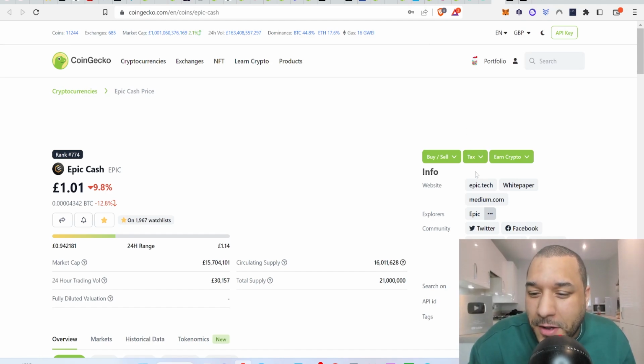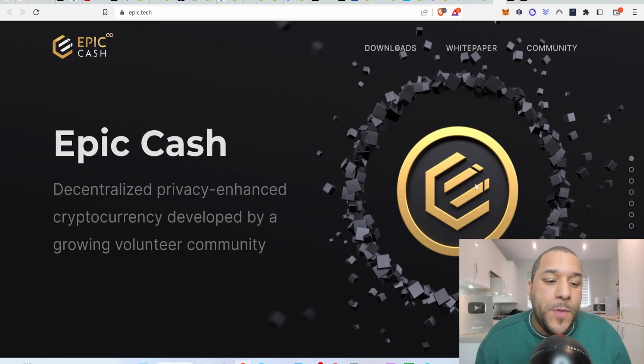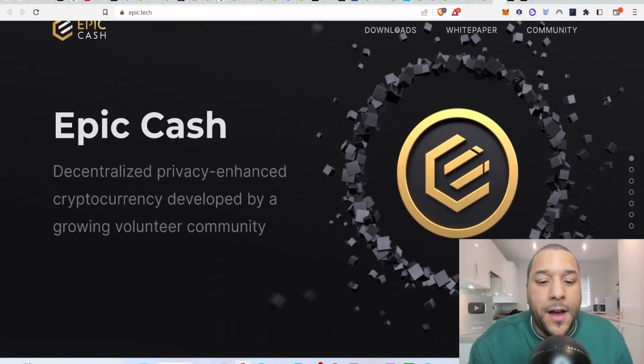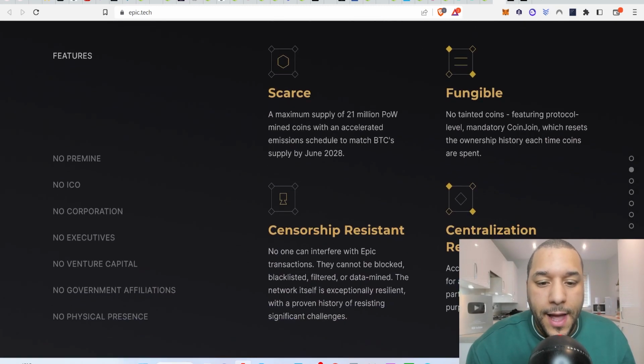Epic Cash is a privacy token, pure, fresh, and core, being mined right now. The only way to get this is on Vite Exchange. It says here, decentralized privacy enhanced cryptocurrency developed by a growing volunteer community. On the left-hand side, it says features no pre-mine, no ICO, no corporation, no executives, no venture capitalists behind this project, no government affiliations, no physical presence. This thing is resistant to many different things. It says censorship resistant. No one can interfere with Epic transactions. They cannot be blocked, blacklisted, or filtered.